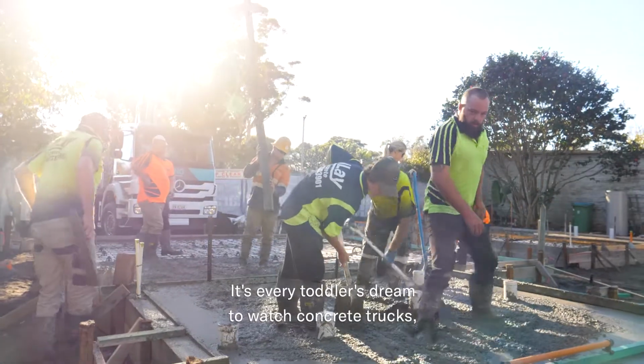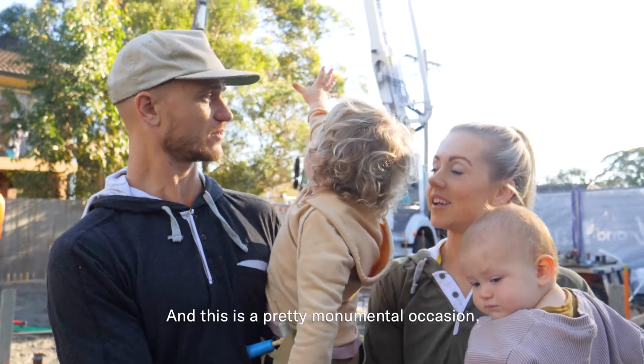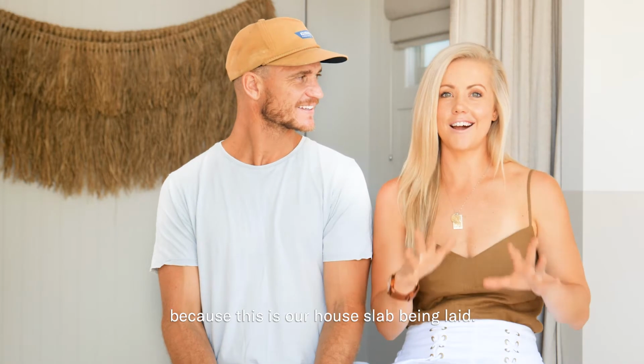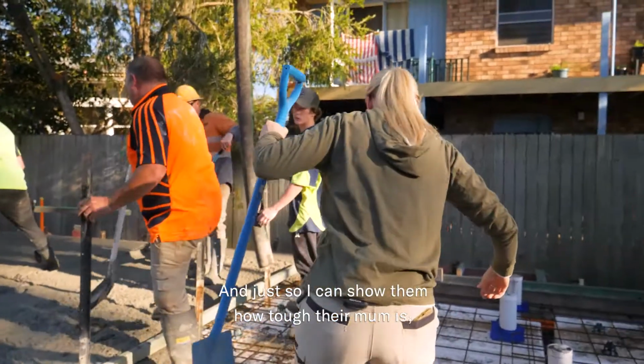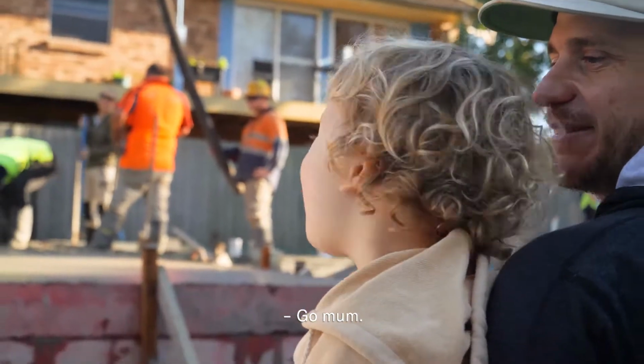It's every toddler's dream to watch concrete trucks. So I've brought the kids along to watch, and this is pretty monumental occasion because this is our house slab being laid. And just so I can show them how tough their mum is, I've got on the shovel as well. Go, Mum.